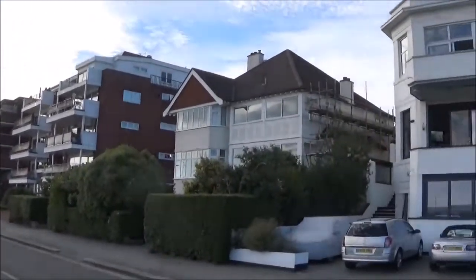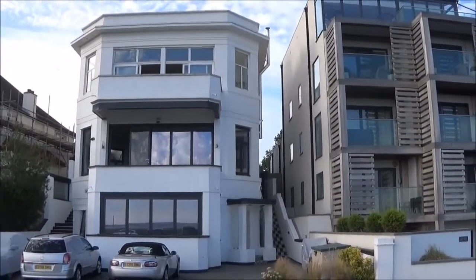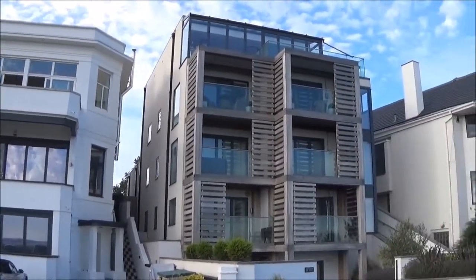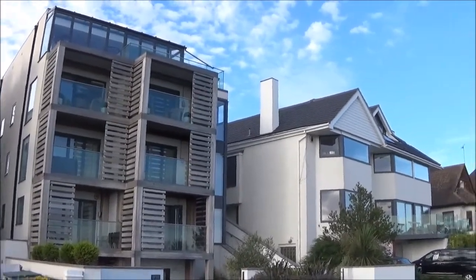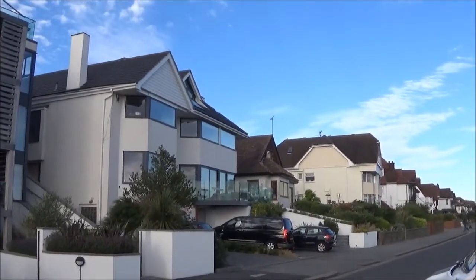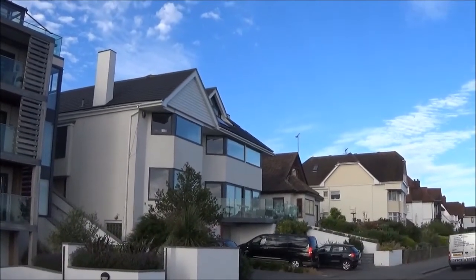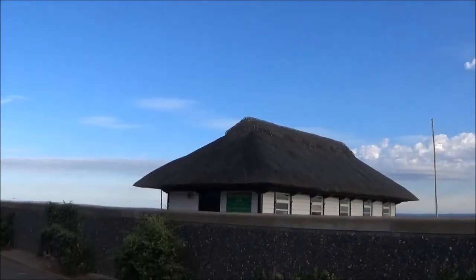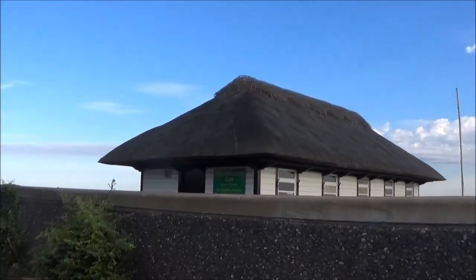As we look round, you know, you think, what was the architect thinking? You know, looks like a lookout post for an artillery position or something, and then, what is that? I'm sure someone was very proud of the design of that, but, you know, yeah, it's not exactly, well, it's just not exactly, is it? Unlike the thatched club building for the Chalkwell Bowls Club.